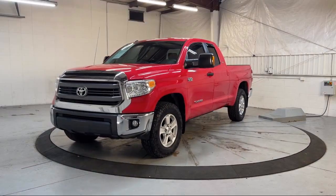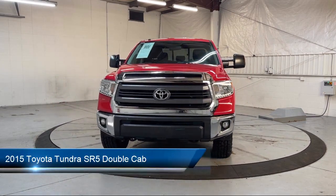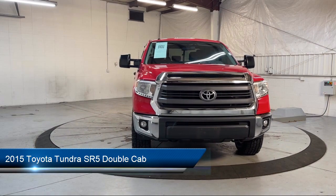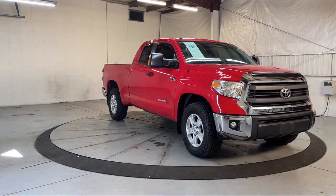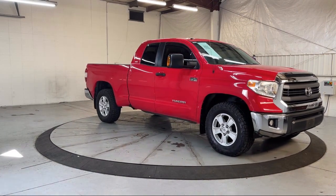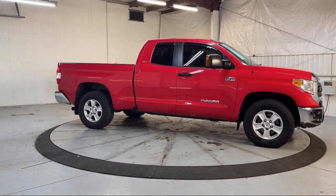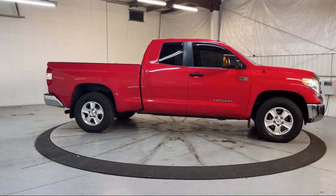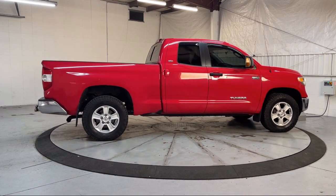And here's a look at one of our many great vehicles for sale. It comes equipped with rear view camera, keyless entry, air conditioning, electronic stability control, outside temperature display, speed sensing steering, heated door mirrors, tire pressure monitoring system, traction control, power windows, and has less than 90,000 miles on the odometer.